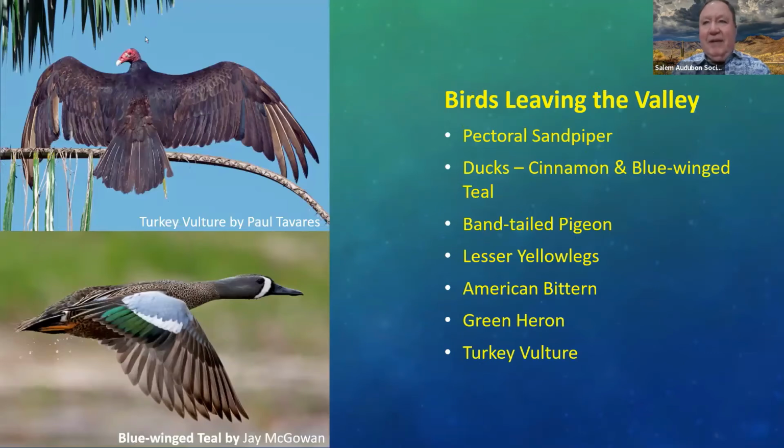Here's some of the birds that are leaving the valley. Of course, most of the shorebirds are just making a stopover and keep heading south. Fantail pigeons are here all year round too, but it seems like we see more in the summer and spring. Green herons are here year round too, but seem to go into hiding this time of year.